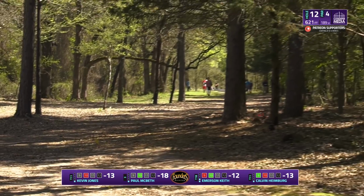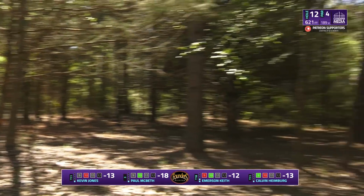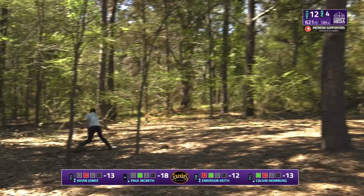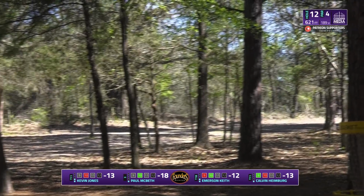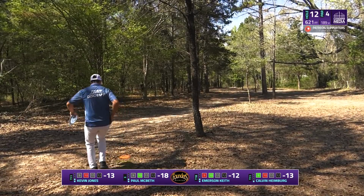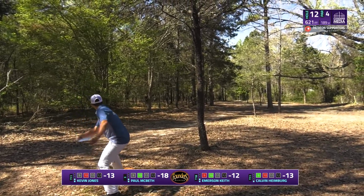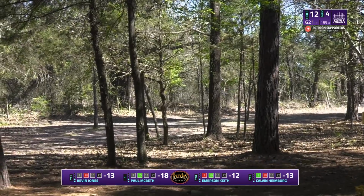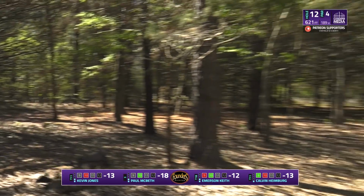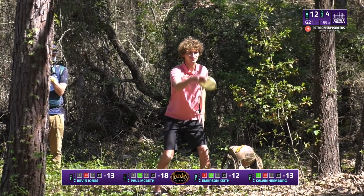Emmerson going forehand roller. Needs to get a little further forward. That's going to be a bit of a sticky upshot. We'll see where he's at. Kevin going super low, super fast skip shot. It catches that last skinny tree, or he may have gotten up there for a birdie look. Paul from a bit further back than he's used to being, also coming in just a bit early, trying to get that severe skip angle on the disc. It's hard to keep it out wide enough the whole time.